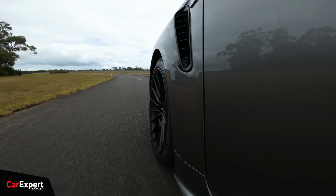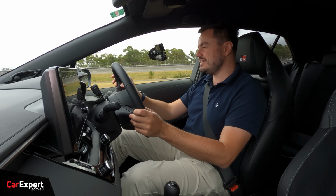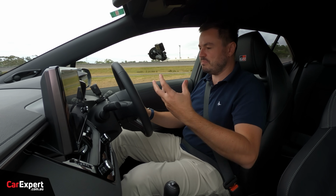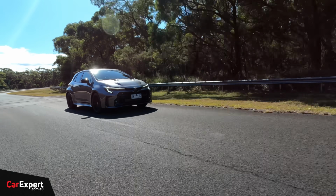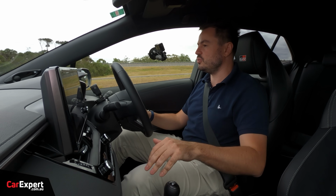Now, what about your day-to-day driving? What's it like to live with? Well, look, the ride is firm, but it's not ridiculously firm. It feels like it's firmly sprung but softly damped, so you don't really get those big harsh bumps through the cabin every time you hit a speed hump or something like that. It feels firm enough for the type of car that it is, and I don't think it's going to get tiresome like some overly firm sports cars do.